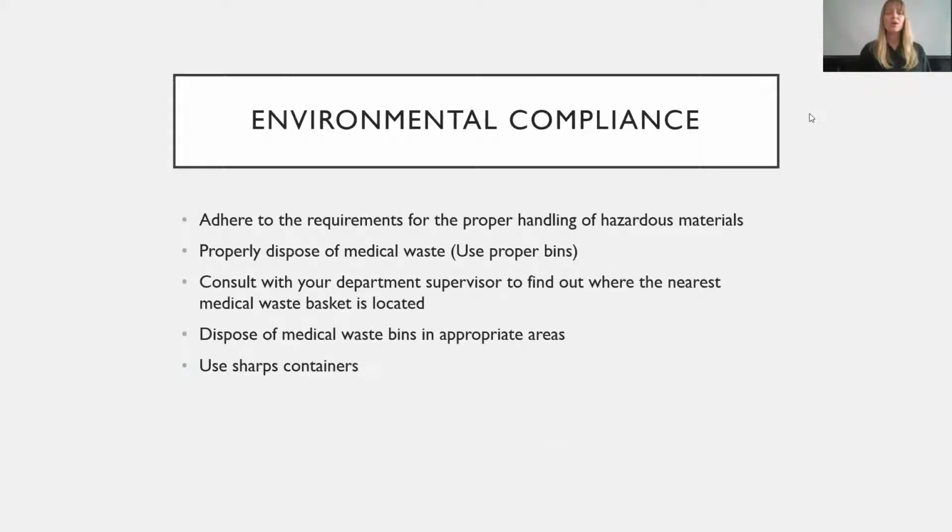Environmental compliance. We need to adhere to the requirements for the proper handling of hazardous materials. We want to properly dispose of medical waste and use the proper bins. Consult with your department supervisor to find out where the nearest medical waste basket is located. Dispose of medical waste bins in appropriate areas, and always use your sharps containers. If you're unaware of where a medical waste bin is, make sure that you find your supervisor today and ask them so that you can be using the appropriate bins when dealing with hazardous materials.